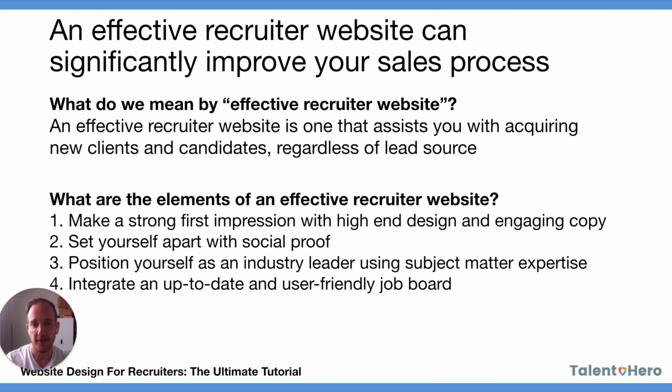Third, you want to position yourself as an industry leader. By this, we mean you want to demonstrate that you know not just about recruiting, but also the niches or practice areas that you work in. And lastly, you want to have an integrated job board that's user-friendly and up-to-date. It shows that you're an active recruiter and that you're busy, but there are also a number of additional features, which we'll talk about, that can be quite important to finding new candidates for your business.